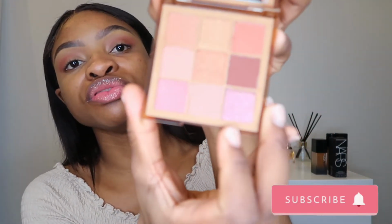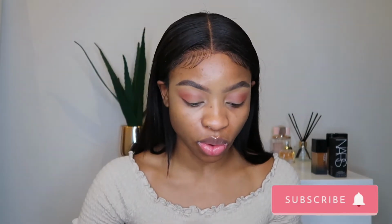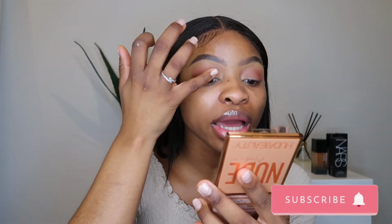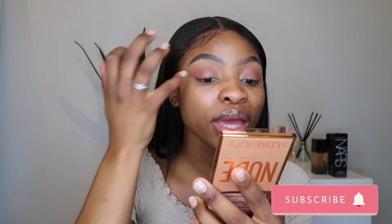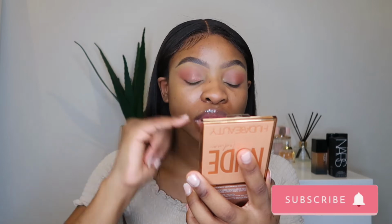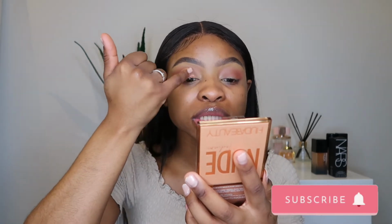Okay, so I'm going to take my finger and I'm going to take this goldish kind of greenish color. It's got specks of gold, specks of green, specks of pink, and I'm going to take my pinky and place it onto the eyelid. Ooh, okay, it's more of a pinky color, but I ain't mad at that. I'm going to mix it with the gold just to get more of a goldy kind of shimmer. Actually, I'm gonna use the gold. Ooh, okay. Okay, Huda Beauty.